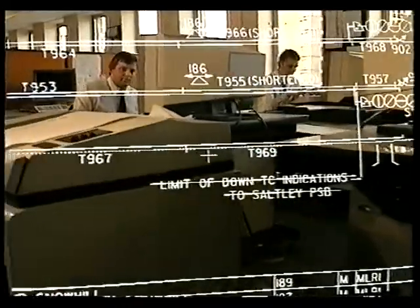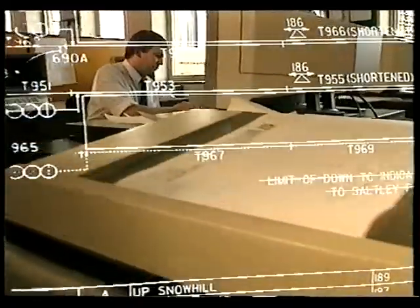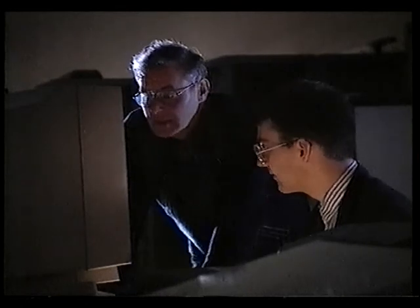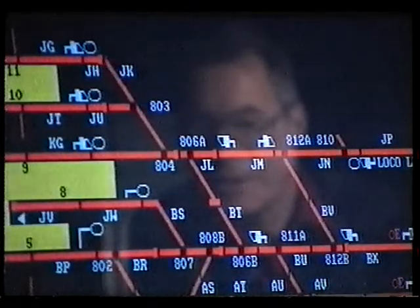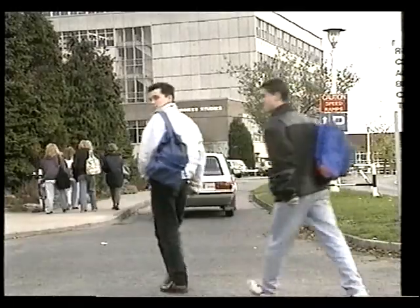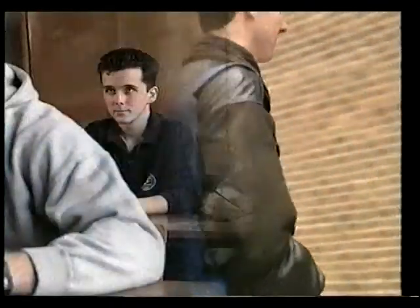With modern technology and a little help from the microchip, engineers are now able to control signals and points by tracker ball and TV screen, just like a video game. But where do new members of the team come from? Well, usually straight from school or college.